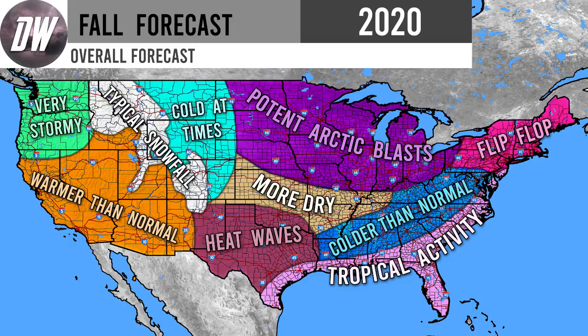Now, typical snowfall for these white regions, whether it's warmer than normal or colder than normal, the Rockies will see fall time snowfall. It almost always happens, so we are anticipating that to occur once again for about the 100th year in a row.